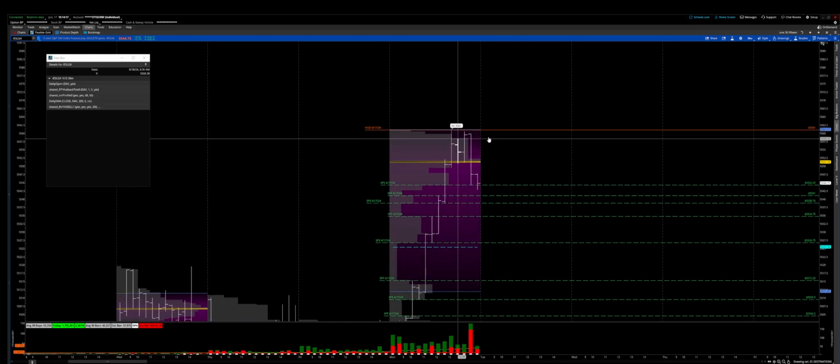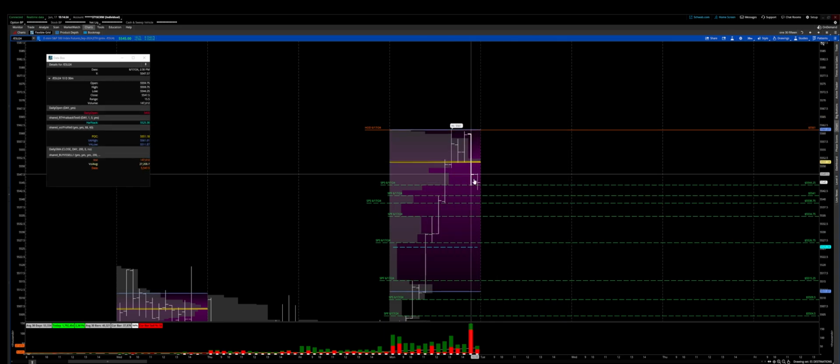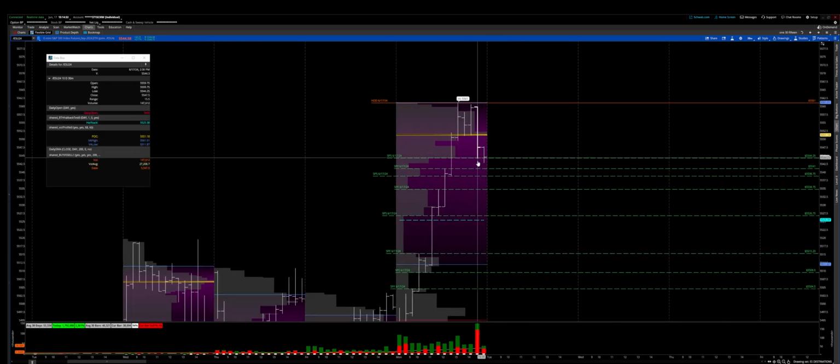So let's start from the top and work our way down. The upper distribution is going to be 55.61 down to 55.44, where the single prints start. Okay, so buyers most certainly, the most positive reaction would be to open above that level. All right, then your single prints fill at 55.41. Okay, 55.41.